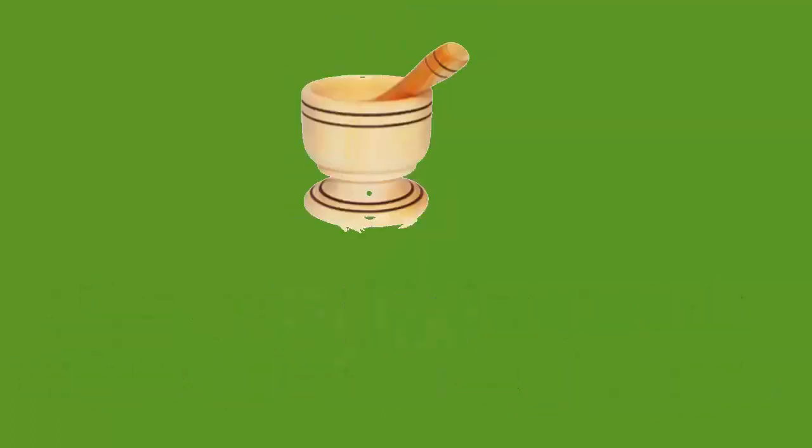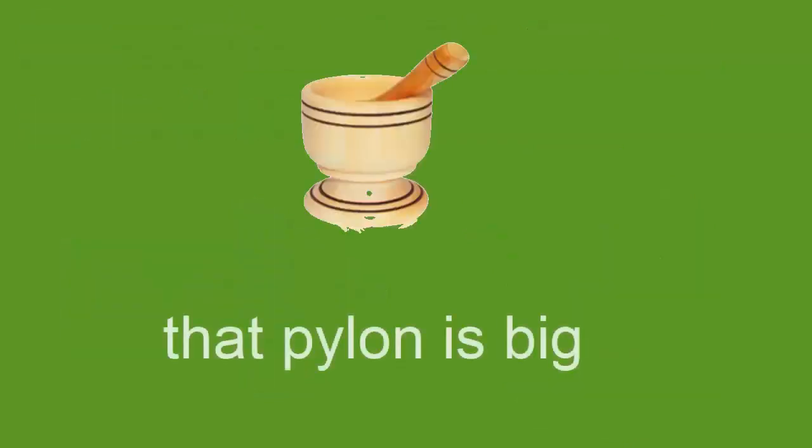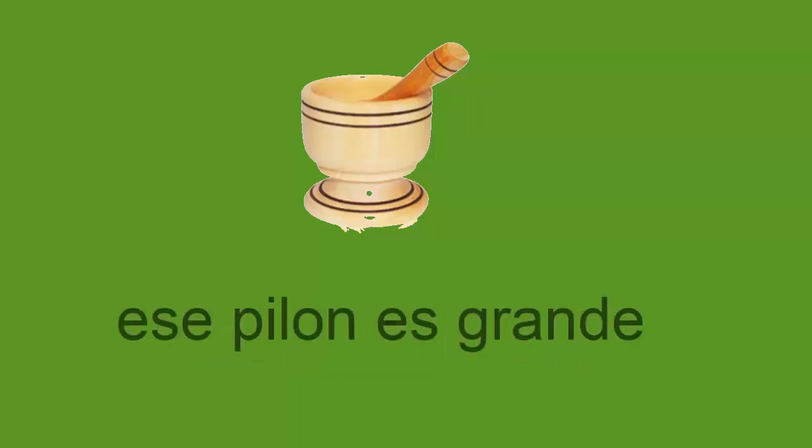Pilón. Pylon. That pylon is big. Ese pilón es grande.